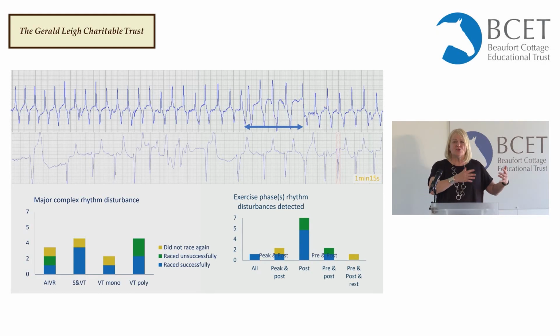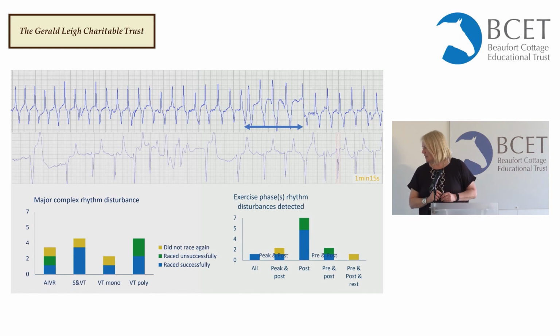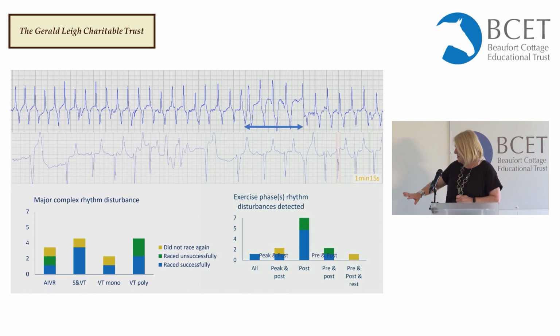And clearly, having listened to all the work that was described this morning, I realize in cardiology we are the poor cousins. You know, we're just beginning on this road. But for what it's worth, looking at the horses that had what were defined as major complex rhythm disturbances during these ECGs, the majority of them did go back racing, and many of them raced successfully.